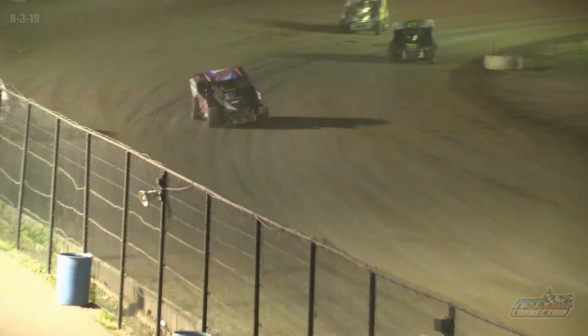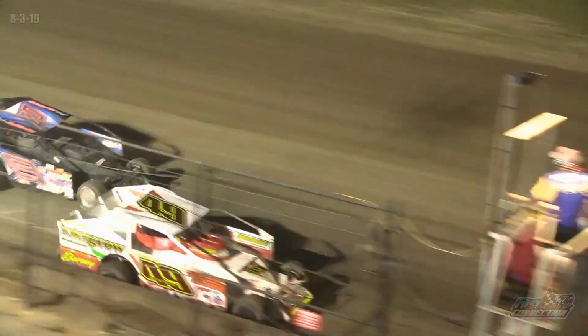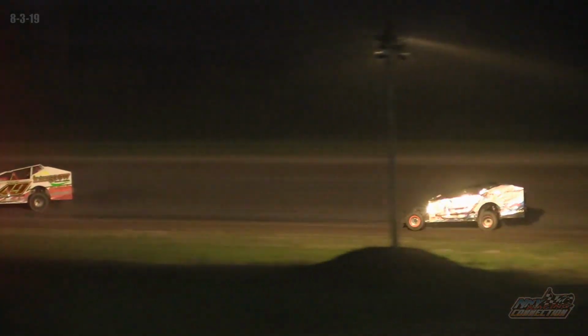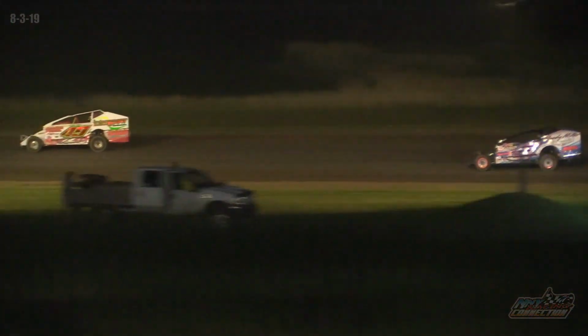Jeff Sykes, meanwhile, trying to lengthen that lead. Billy Dunn all the way up to the concrete wall. Almost got into the concrete here on the front stretch, and then he came right down over the nose of McCreadie off turn number 2, and we got caution out on the Speedway.